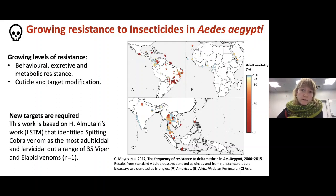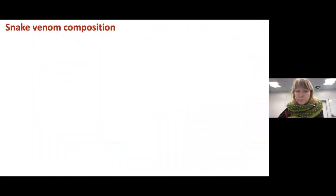This work is off the back of a master's student at LSTM who identified spitting cobra venom as the most adulticidal and larvicidal out of a range of 35 viper and elapid venoms.